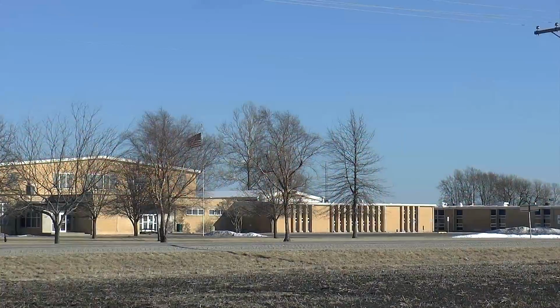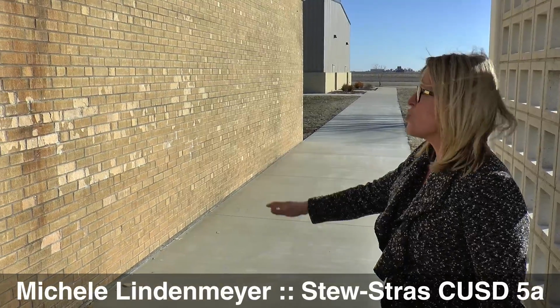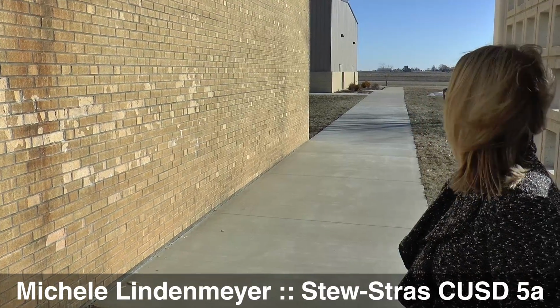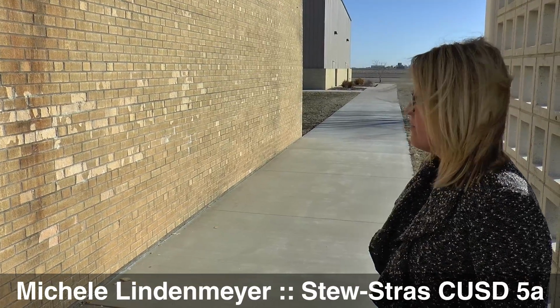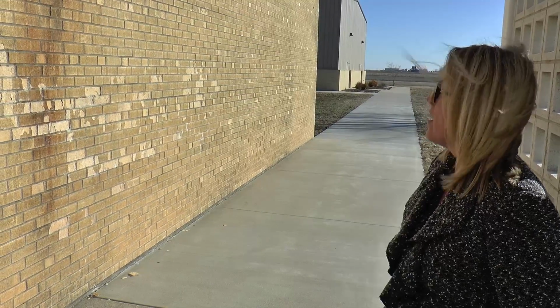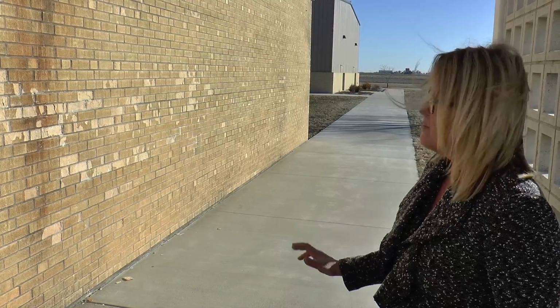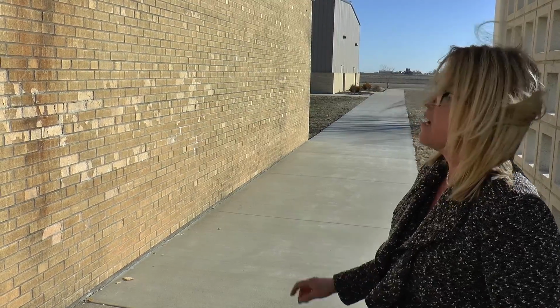Okay, this is an example of our deteriorating brick and mortar that is all over the entire older section of the building. It's going to take tuck pointing, it's going to take a lot of repair work, and we're going to have to work at it bit by bit because it's extremely expensive to repair this type of damage.